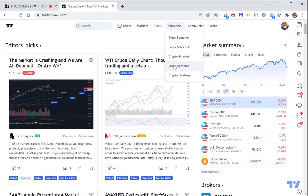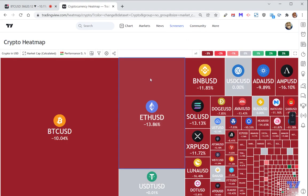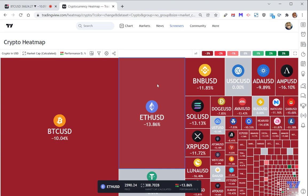But what we're going to do now, in the same way that you can do stock heat maps, which I've shown in a previous idea, you can use crypto heat maps. So what I want to do is just show you another cool tool, another bit of functionality on TradingView that some of you might not have already seen.